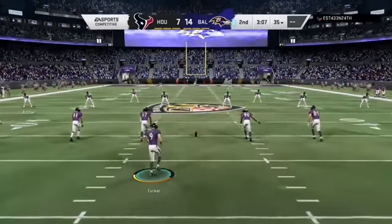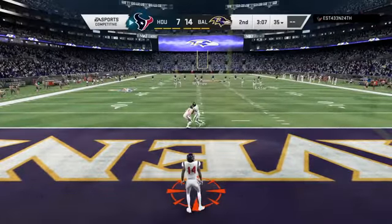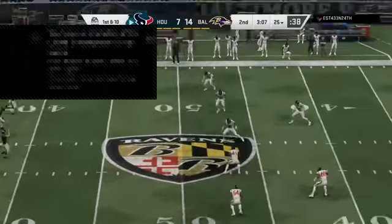Tucker now to kick it away following the touchdown. This will be taken to the back of the end zone. Back here, this will be a touchback, and it comes out to the 25-yard line.